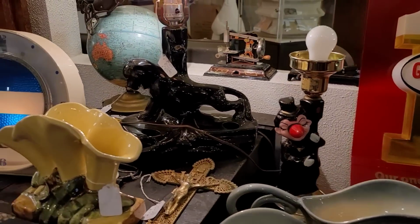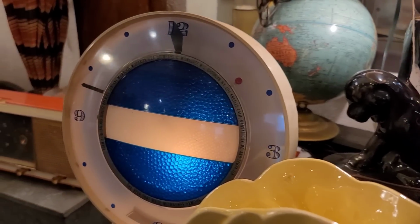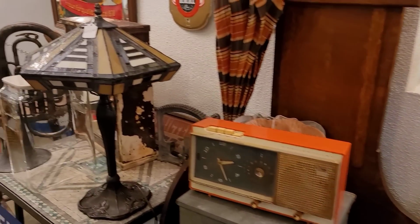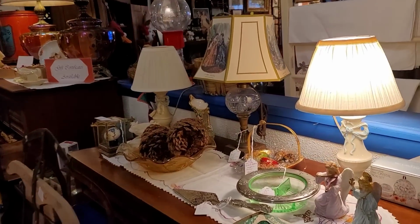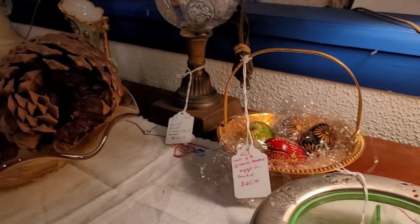So here we've got, again, some great mid-century pieces going on here. Oh, look at that. I don't even know what it is. I love this clock. Do you see the second hand going around there, the little red dot? Beautiful. Beautiful lead glass here. All right, we are off to our next. I am seeing some uranium with the silver plate there.